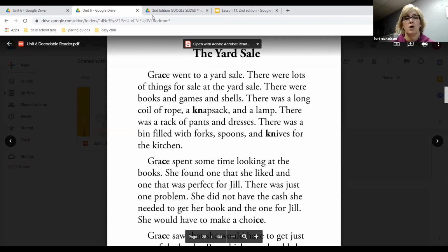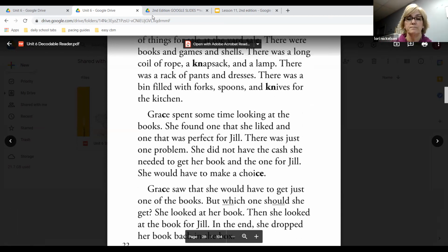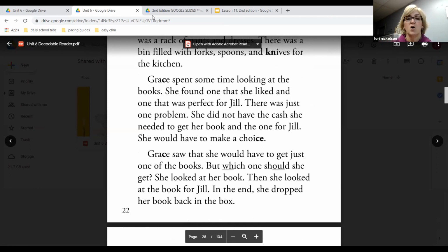There was just one problem. She did not have the cash she needed to get her book and one for Jill. She would have to make a choice. Grace saw that she would have to get just one of the books, but which one should she get? She looked at her book, then she looked at the book for Jill. In the end, she dropped her book back in the box.